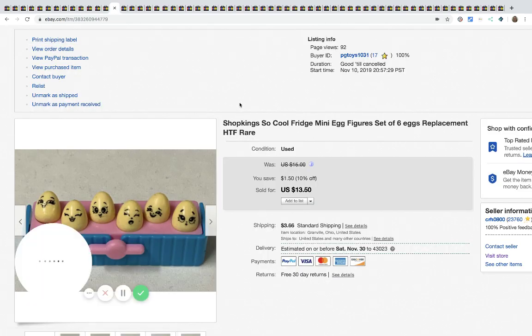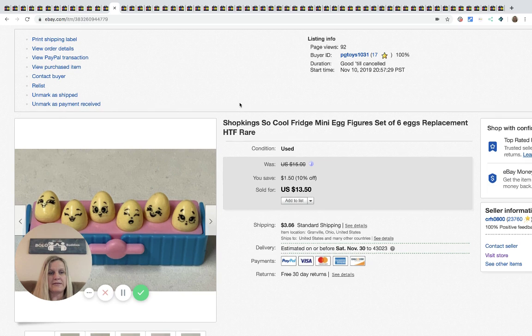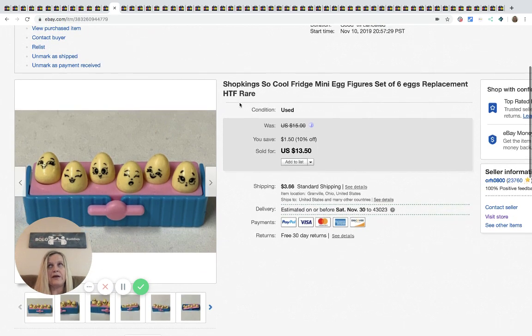Okay, so this one was fun. These are Shopkins, and I bought, oh my gosh, I don't even know how many Shopkins I bought. I have them listed in my eBay store, all of the little Shopkins. I'm doing a grab bag of 50, and I can't remember what I have it priced at, but I want to say I have like 13 lots of 50. So 13 grab bags of 50.